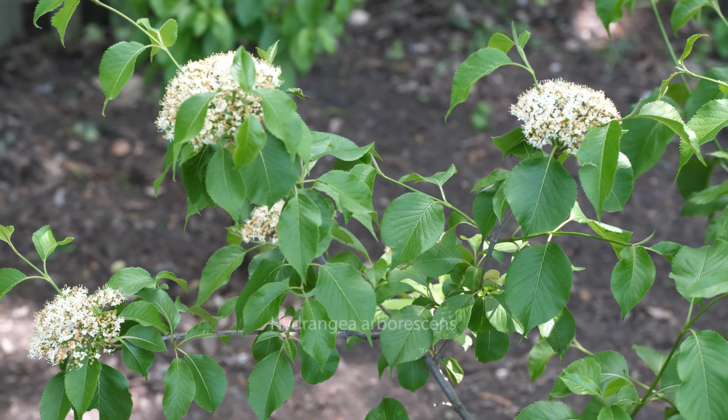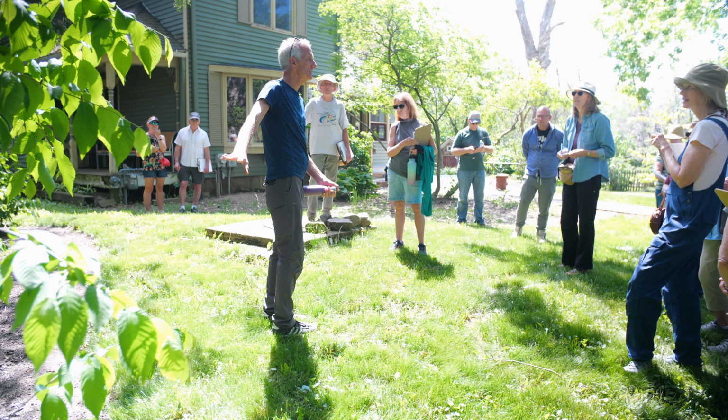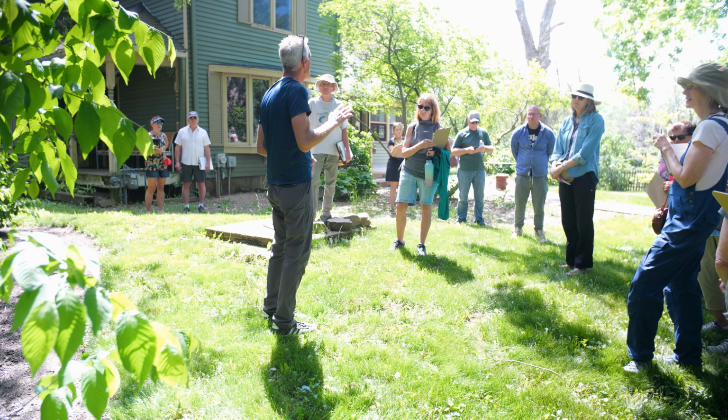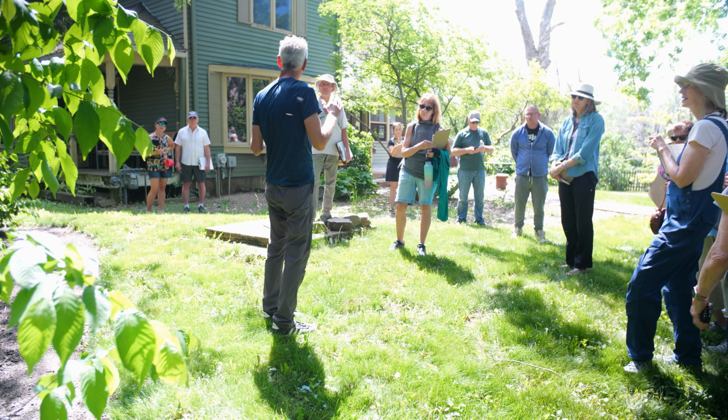What else? Like Dervilla. Again, you put it in a spot where you can allow it to sucker. At home, or oftentimes businesses will have a sidewalk and then a foundation of a building. Perfect spot. I love sumac, but I don't use a lot of it in residential landscapes because there's no stopping it in an open bed. It just keeps going and going and going, and the people get upset.